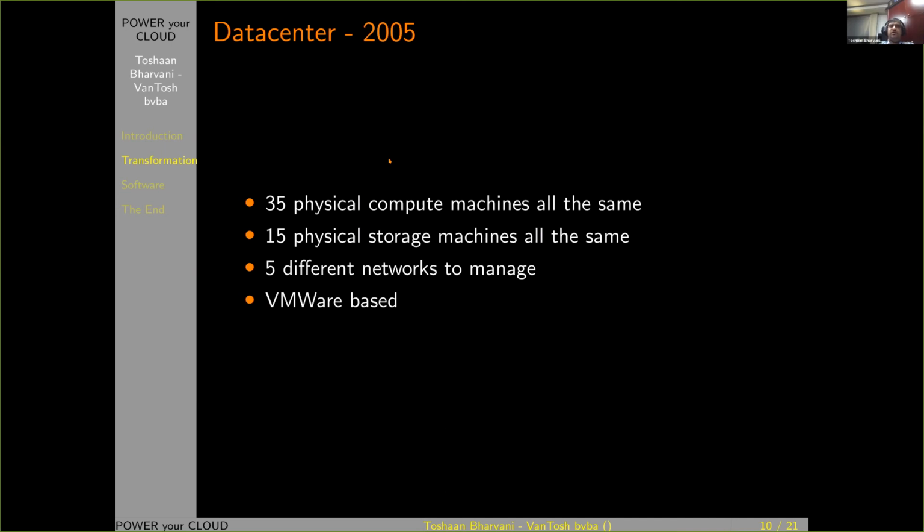Given that these machines were not able to fully utilize their capacities, it meant that of these 35 physical machines, not all of them were actually running at full capacity. At the time, we typically had about 10% CPU utilization in the compute nodes, and on the physical storage machines, we hardly had 20% storage utilization. So it was far, far less, but because of the way that we decided to install everything bare metal or based on VMware with licenses which were rather restrictive, it was very difficult to do much around that.